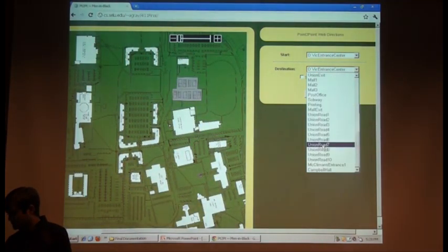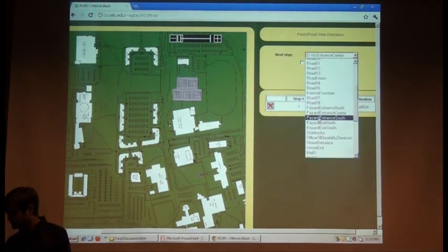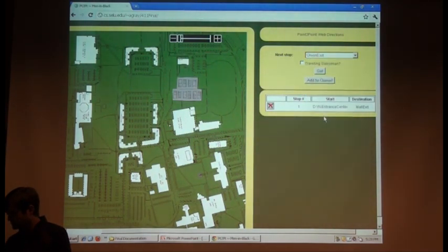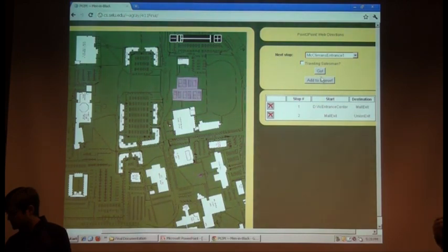Next time I'll demonstrate that for you. Future functionality we plan on adding is editing items that are already in the queue. You'd be able to select something up there for your next stop and click an edit button. It would change your destination from the queue.